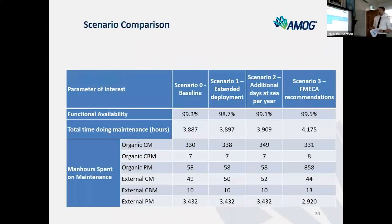Okay, so here are the high-level results again, now for the 3 different scenarios against the baseline. The first thing that jumps out at me is that if we're just looking for functional availability, the FAMICA recommendations look very good. We're going to do those FAMICA recommendations and increase the overall availability. Whereas scenario 1, that extended deployment, doesn't look that good. But of course that's the result, because we've pushed the vessel, we've put it out at sea for longer, so the functional availability went down much lower because it was out for much longer.